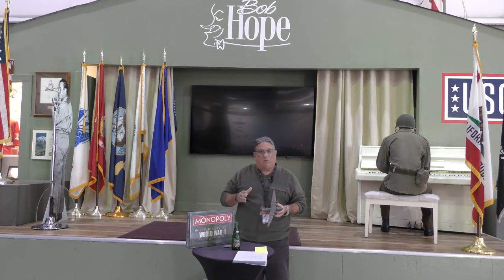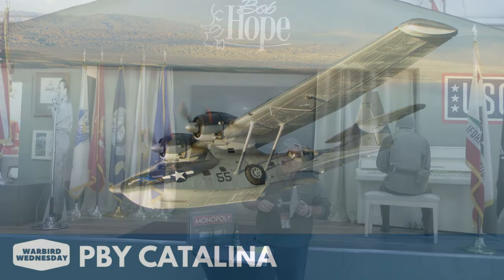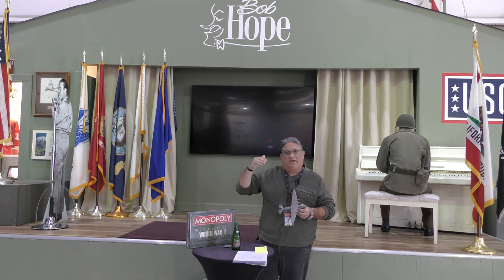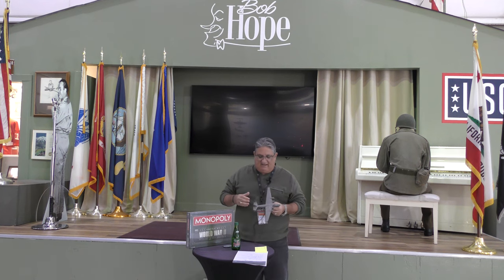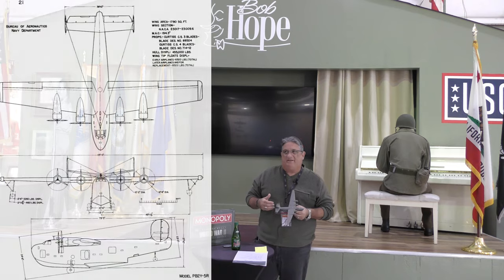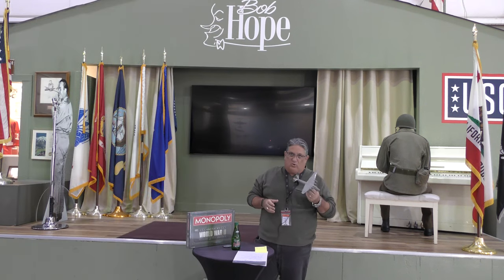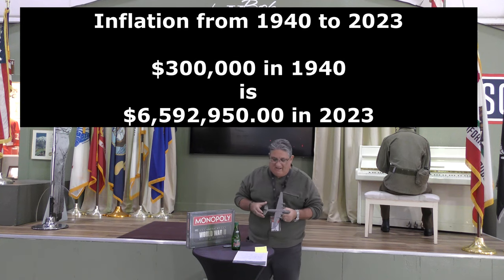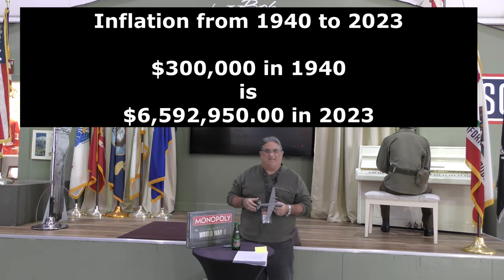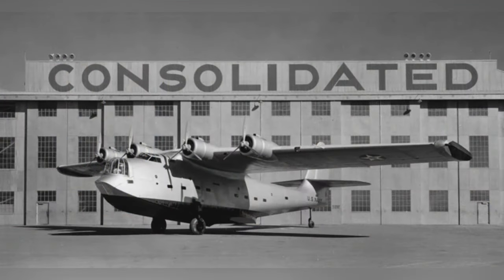Now, Consolidated did a lot of work in the flying boat area. You know, we know about the Catalina. The PB2Y Coronado is a line of transport patrol light attack flying boats. The Coronado, you could argue, was a more complex design. Now, an interesting thing, Kevin, the Coronado cost $300,000 in early 1940 money. That was three times the cost of a PBY Catalina. So think about that. Now, that cost also limited production. There were only 217 of them built.